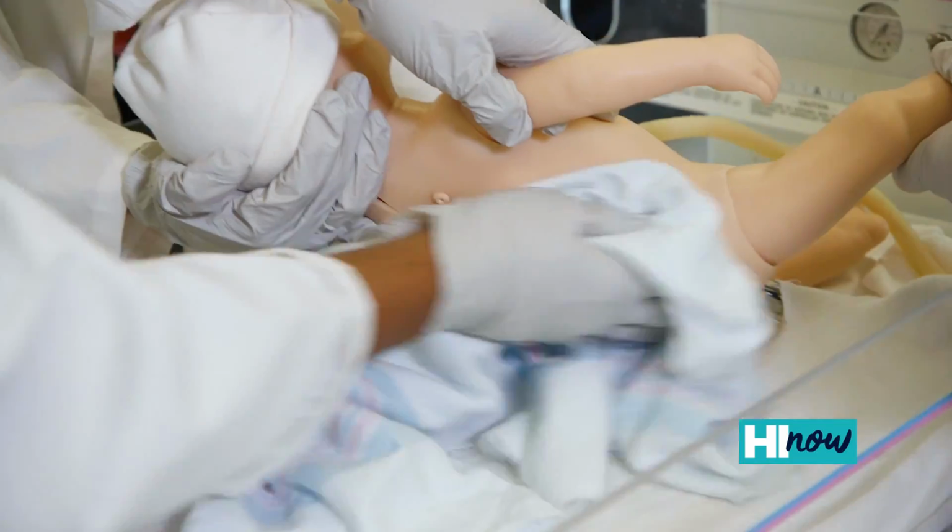It's important, while you're drying, to also rub kind of vigorously because that stimulates the breathing and everything.